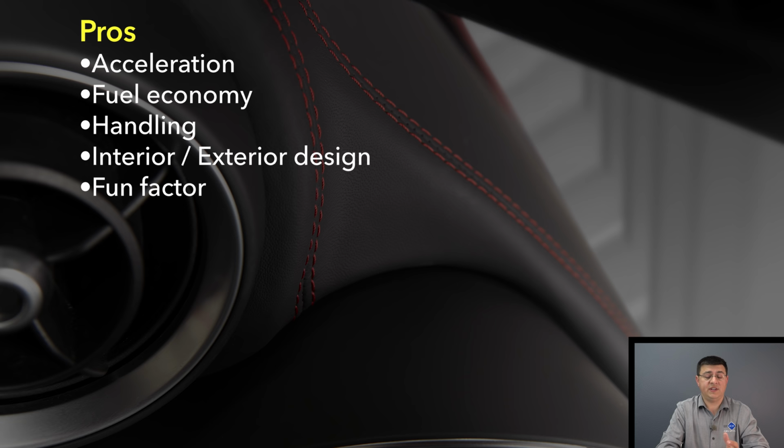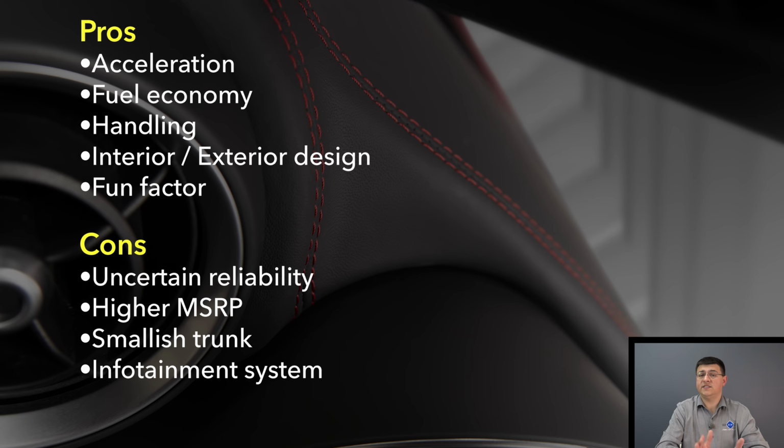It's very attractive inside and out. I really like the way the Giulia is designed as well. On the downside, the passenger compartment is just not as accommodating as some of the larger competition.